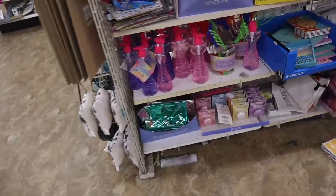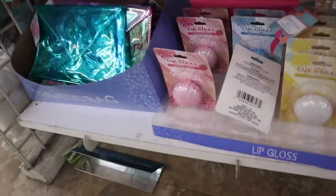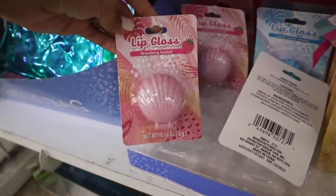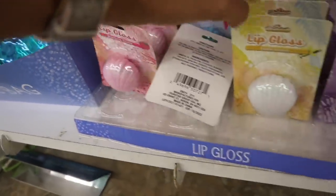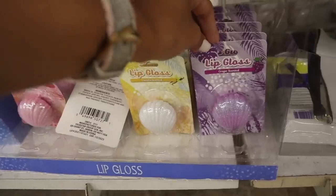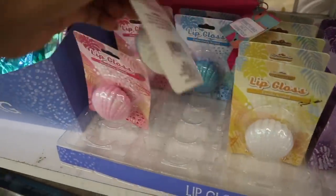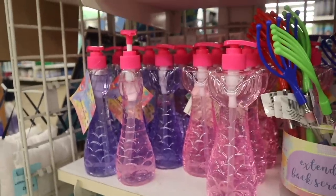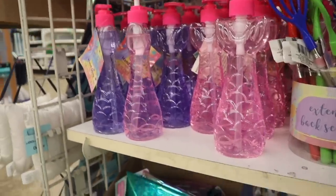And there's more girly stuff over here, you guys. Look at these lip glosses. So they got new ones in. How awesome is this? So strawberry scented, and the other one is vanilla scented, grape scented again, and everyone is picking up the blue one, which is cotton candy scented. I recently got these hand soaps. I feel like they're pretty watery, but let me know if you guys like them.